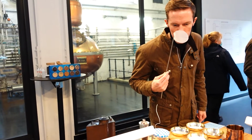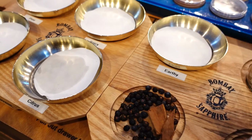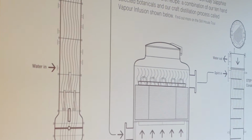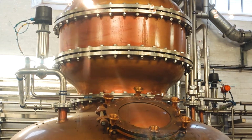So it's really great that you get to smell all those botanicals. They also talk through what kind of effect they have on the gin and how they put them into the recipe, and then also how they then distill that, and they vapor infuse all of those botanicals into it. Really good, huh? Yeah, really good, and it's very interactive.